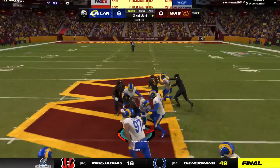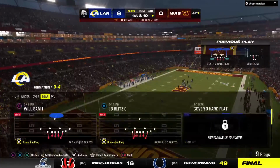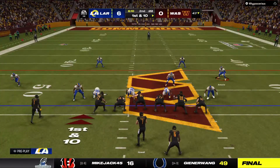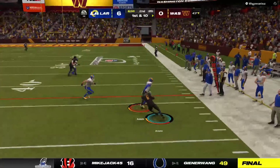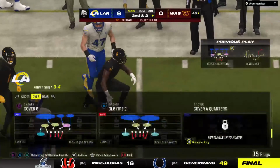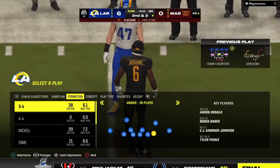Oh, look at the juke. And he slips up past the 45 before being tackled. Here's Howell. They'll swing this out wide. Here's Achane. And he'll be down at the 46. So they go from their 46 to the other 46 on a pickup of 8.